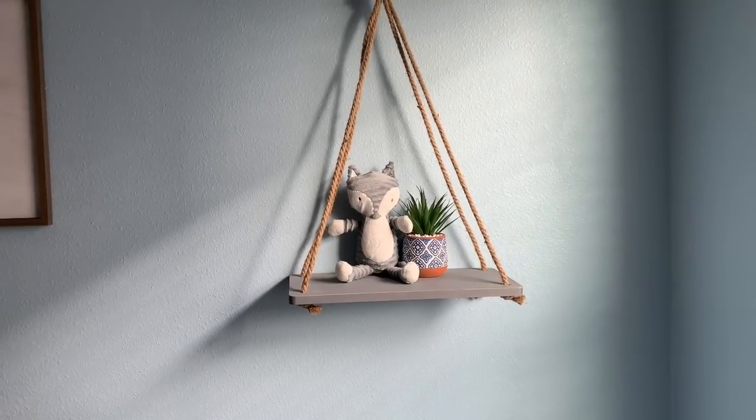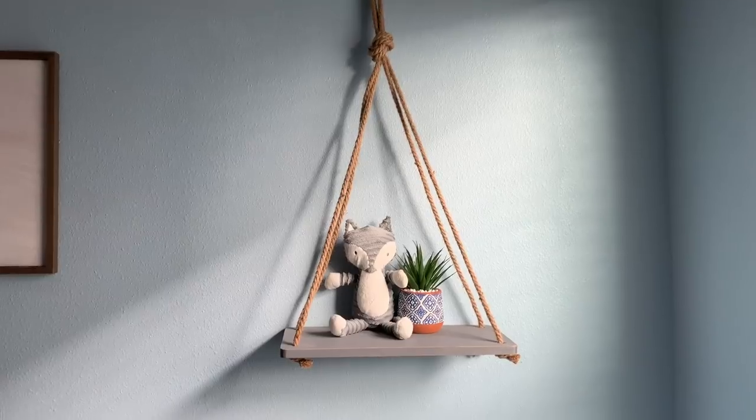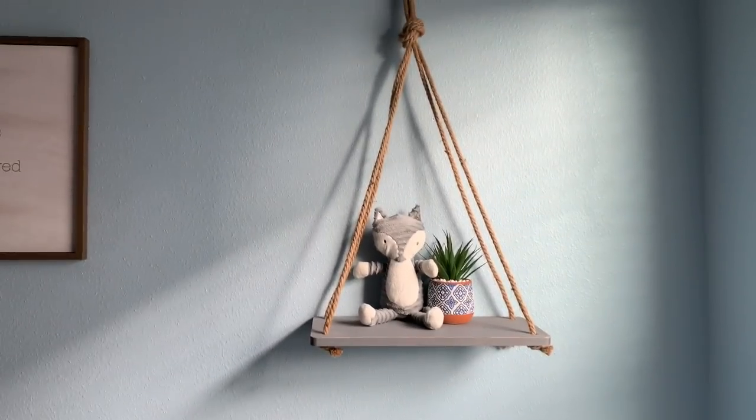We got this one from Hobby Lobby. I thought it was really cute. Whenever we first bought it, Dylan was like, what? Like, this is weird. I'm like, no, I promise you it's gonna be adorable.